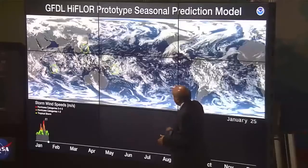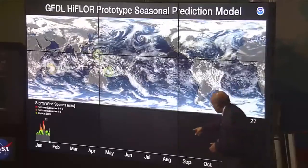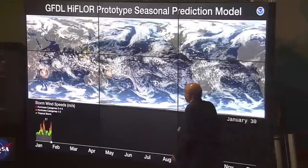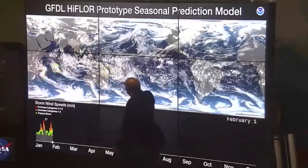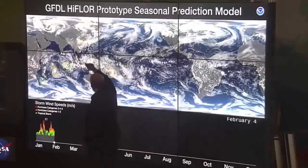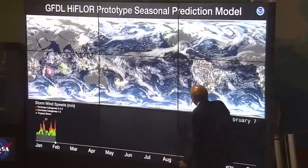And this movie starts in January, so most of the storms are in the southern hemisphere. And as you go to June, July and August, you'll see the storms moving up into the northern hemisphere. And this is fairly realistic because you know that this region is prone to many storms, so it's sort of this region here. And then as you go further into the year, you'll see storms spinning off here and off Africa.